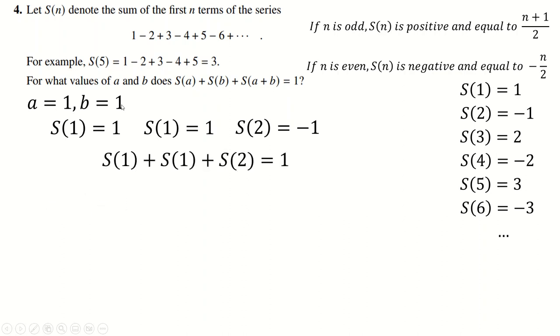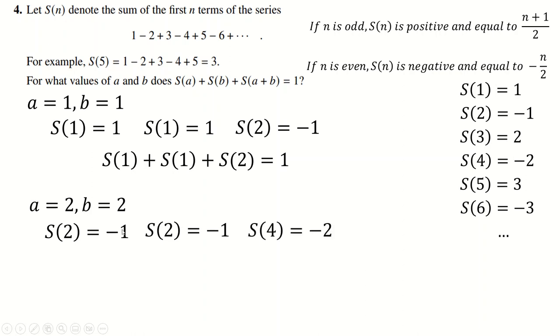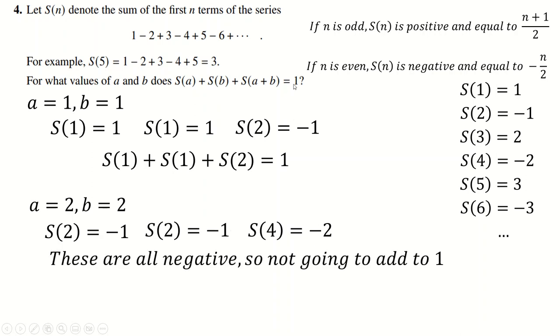So maybe you come up with the idea that, okay, if you just choose the same number twice, maybe it just works. So let's try 2 and 2. S of 2 is minus 1, S of 2 is minus 1 again, but then S of 4 is minus 2. And the problem with this is they're all negative. So when we add them together, we're inevitably going to get a negative number, not a positive one.